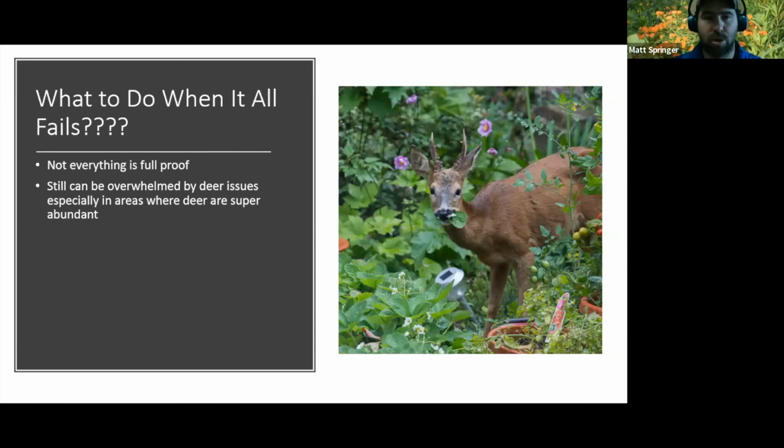What can you do when you're really overwhelmed with deer issues? And this is especially true in areas where you have super high populations and there's not enough food in the landscape for them to eat. They're going to take more risk and try to consume things, especially if there's nothing left. They will consume things that taste bad, even if it's sprayed, because they're just trying to survive.